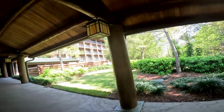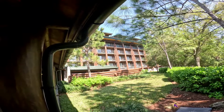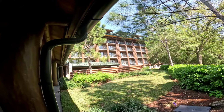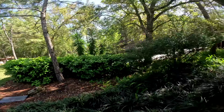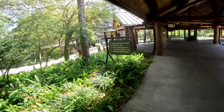Well, I'm sure we're going to get lots of this, but we saw inside what the rooms looked like. Yeah, there was 5 levels, right. And this is what the outside looked like. And you know what? You get a little bit of room to sit outside. It's kind of nice, yep. So, now we got Boulder Ridge Villas.